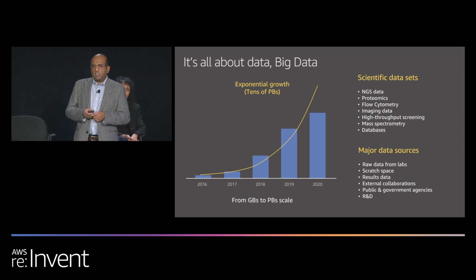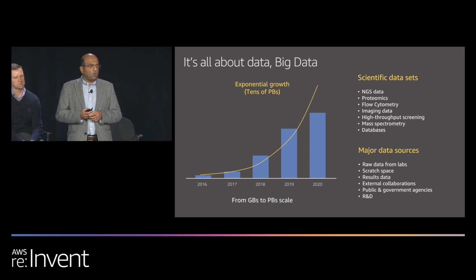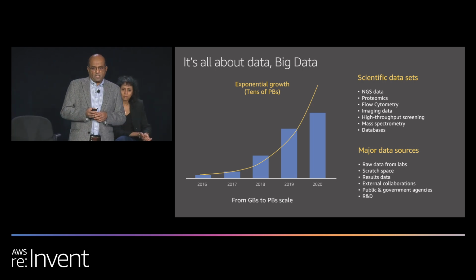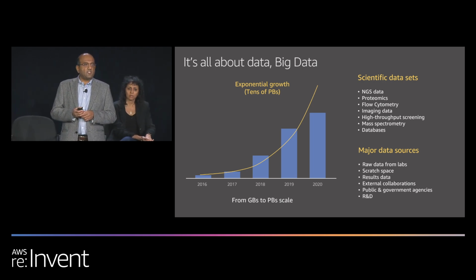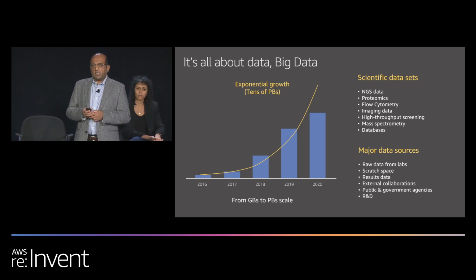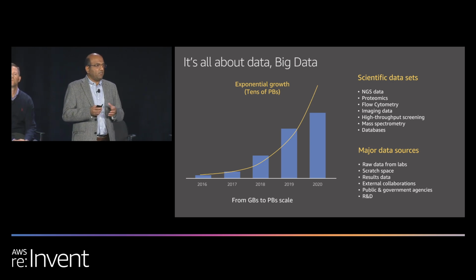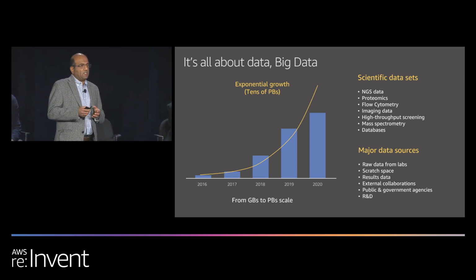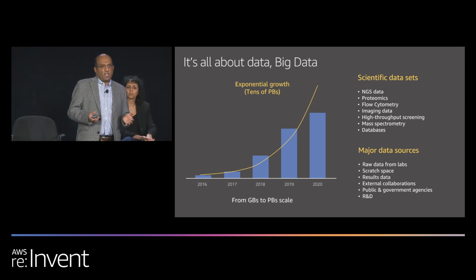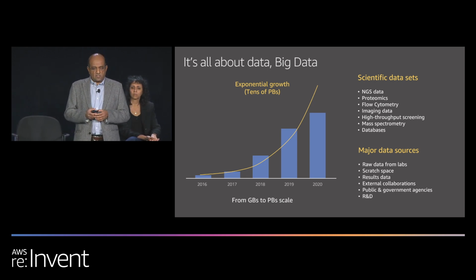So today we have many scientific domains or workflows using hybrid cloud. Next-gen sequencing and proteomics is a very large-scale use case. Flow cytometry and imaging data are very complex data sets. The data comes in different formats, and to analyze it requires a lot of compute power. And today we are also using machine learning to understand and get more insights.